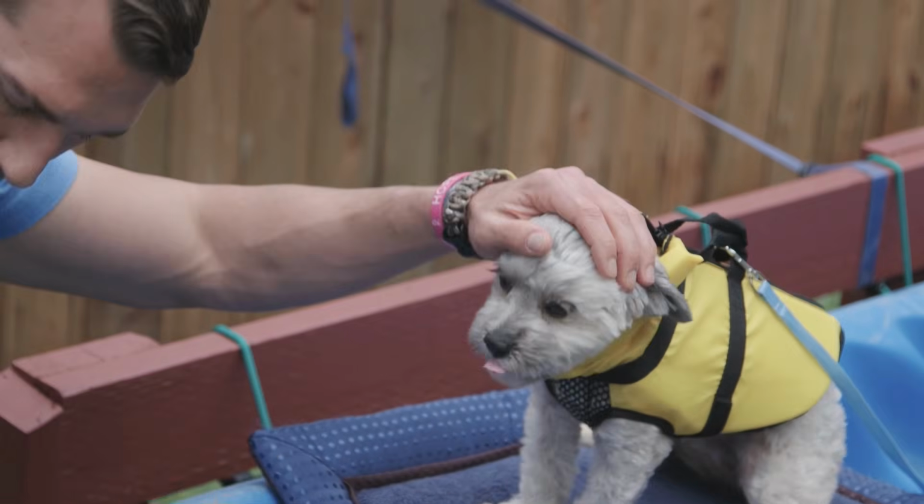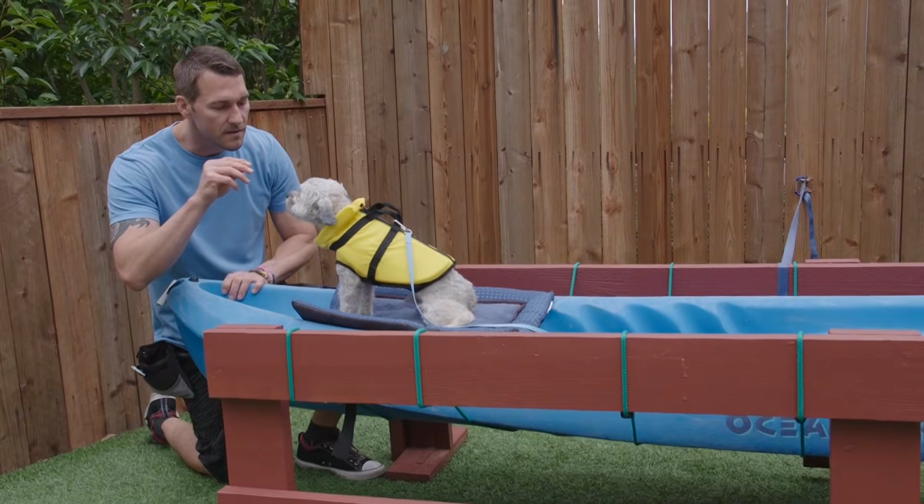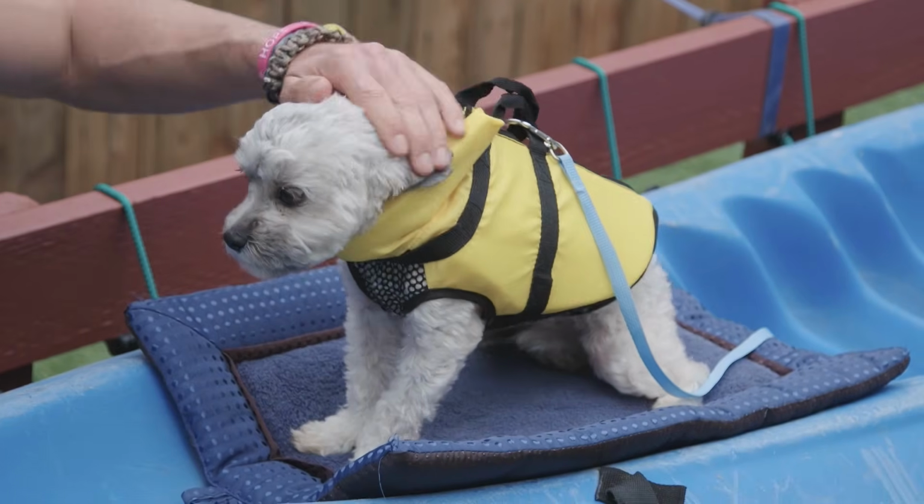So I take the kayak and move it slightly. I notice he stiffens his body up. I quickly pay him to let him know what he did was right. Just feel the movement. There you go. Good. Get used to it. Get used to it.